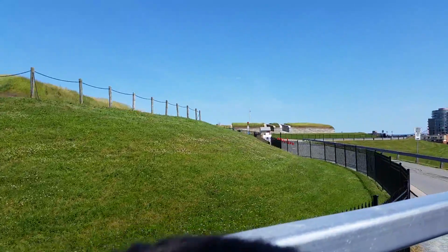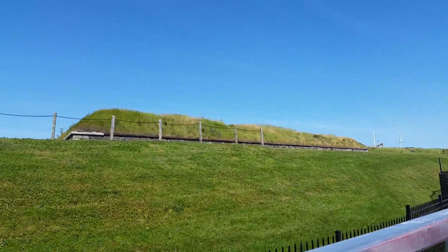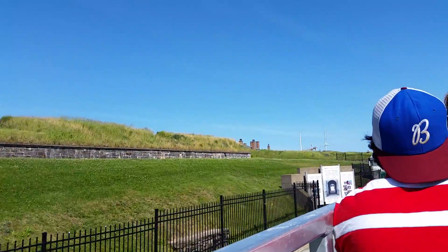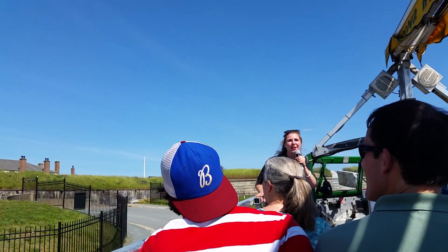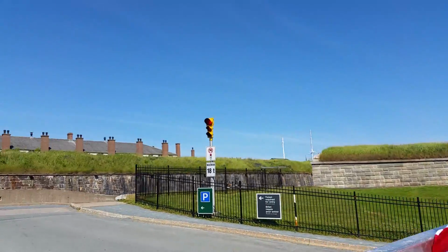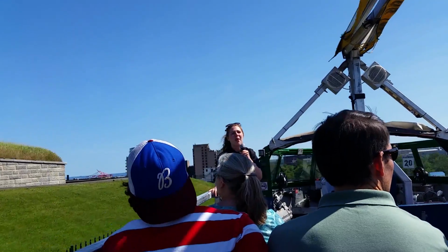Now, this is all very intimidating and scary, so you might be wondering, how many times has Halifax Citadel been attacked? Do we have any guesses? You guys are good. Yeah. Halifax Citadel has never, ever been attacked. People are too scared to deal with us. We are too crazy, or they're just not patient enough.